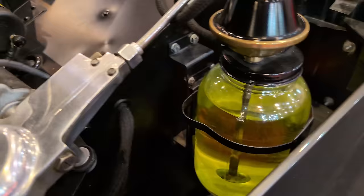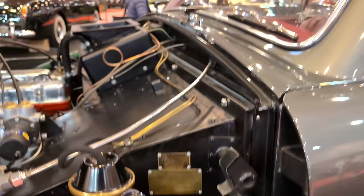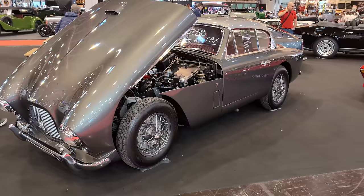Washer fluid, vacuum operated diaphragm. I like the vacuum lines. See the chassis tag there. And of course it's a Tickford. Now pull away, we can see the overall lines of this car. Very cool, Aston Martin with DD Classics.